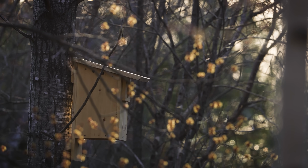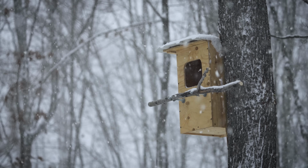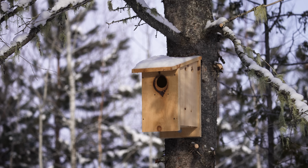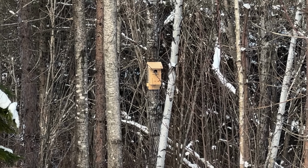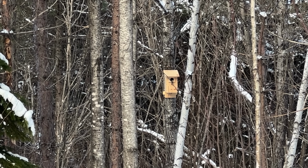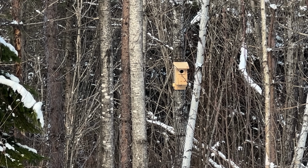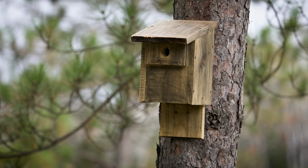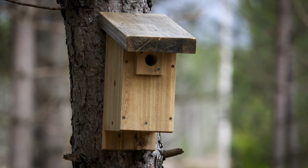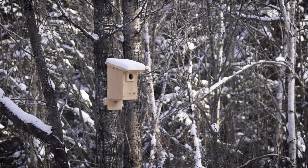For owl boxes, I have the property split in 4 sections, and I alternate between barred owl and saw-whet owl boxes. I built some last year that I finally got around to putting up, and 5 minutes after I put them out, I already had chickadees inspecting them. So I built a handful of boxes for chickadees and nuthatches to give them more appropriately sized nest sites to choose from.